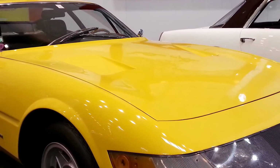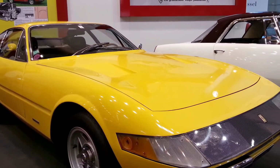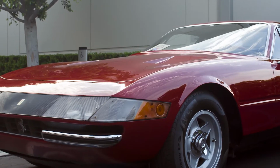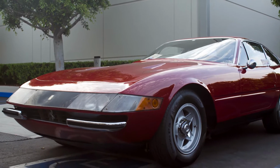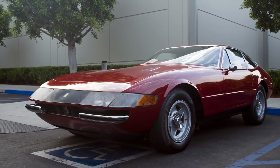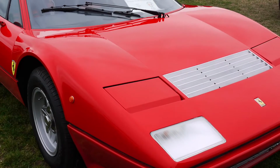The car is unofficially named Daytona because of its first, second, and third place win at the 24 Hours of Daytona in 1967. The car carries a 4.4-liter V12, which made this vehicle capable of reaching speeds of 174 miles per hour.